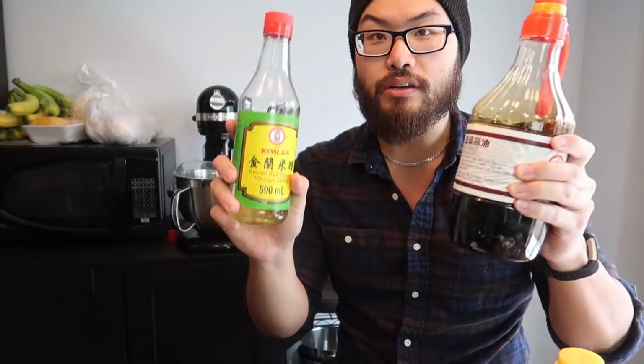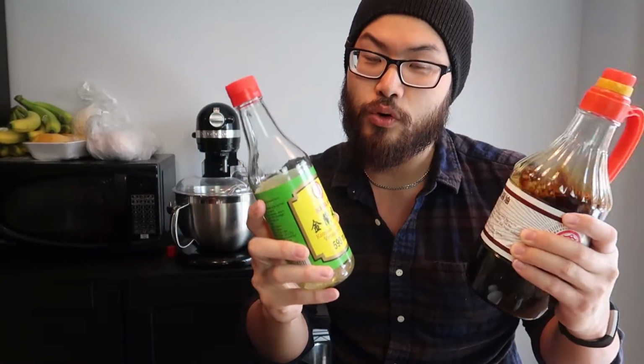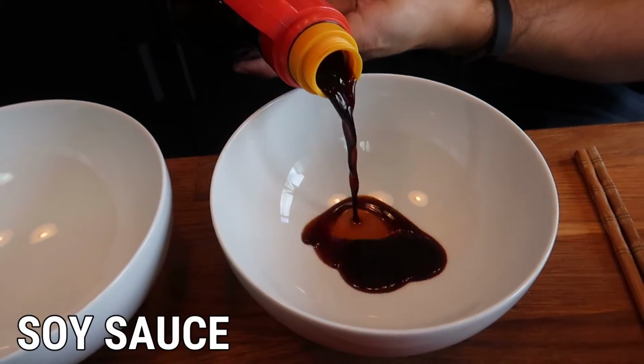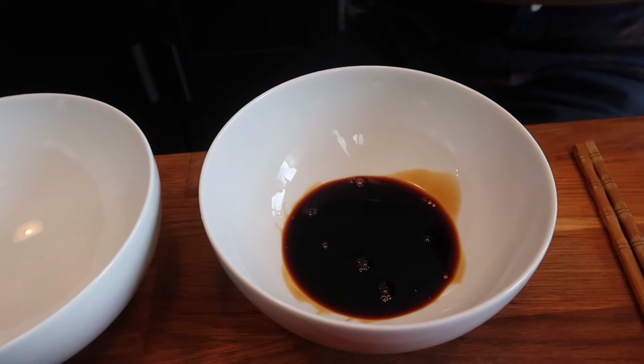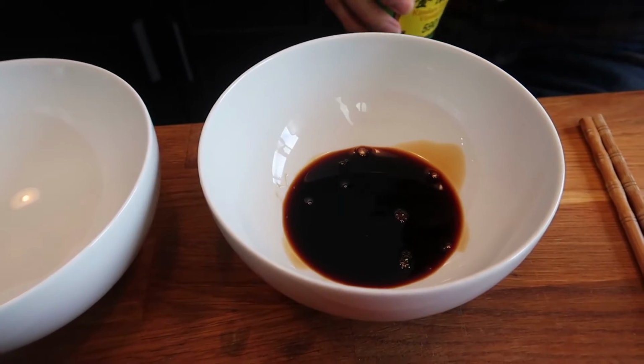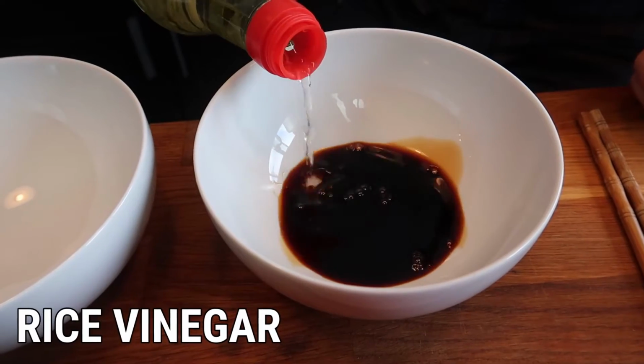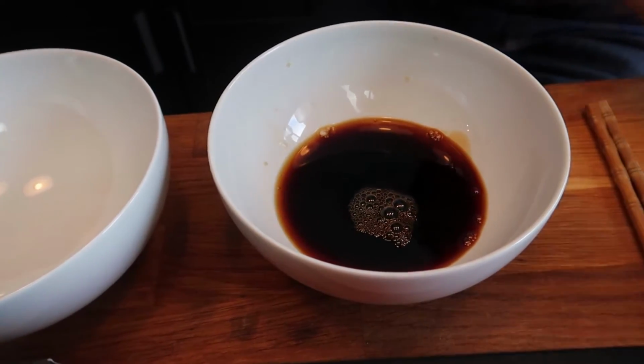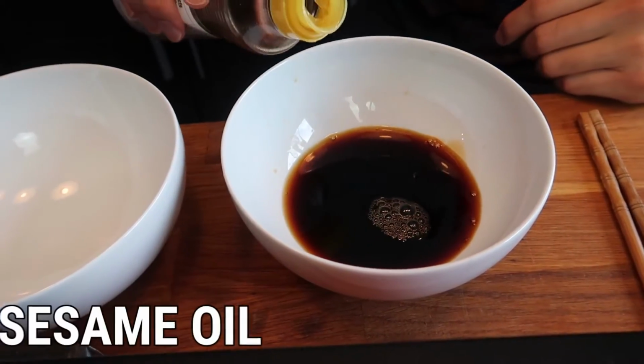Sauce number 2 is a traditional Taiwanese sauce. It's soy sauce based, so we have a big jug of soy sauce here, and we put equal parts of that and rice vinegar. I actually like it very vinegary, so I put much more than that. So what you do is you have your eating bowl. You pour a good amount of the soy sauce, about that much. And you pour a good amount plus a bit more of the vinegar. And then you put a little bit of sesame oil.